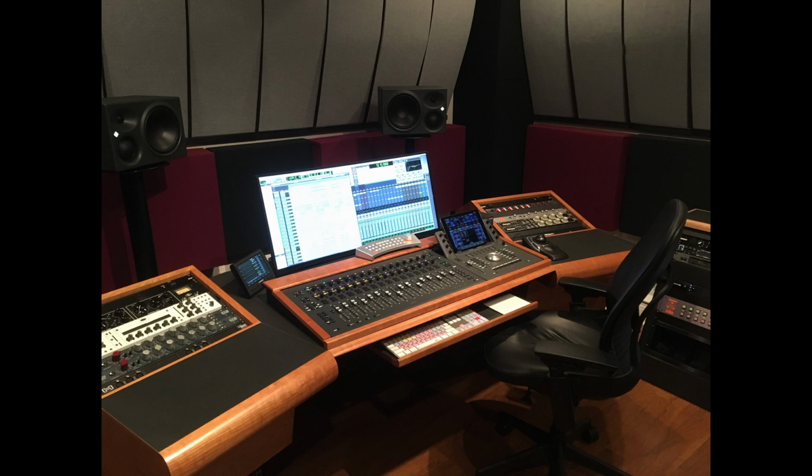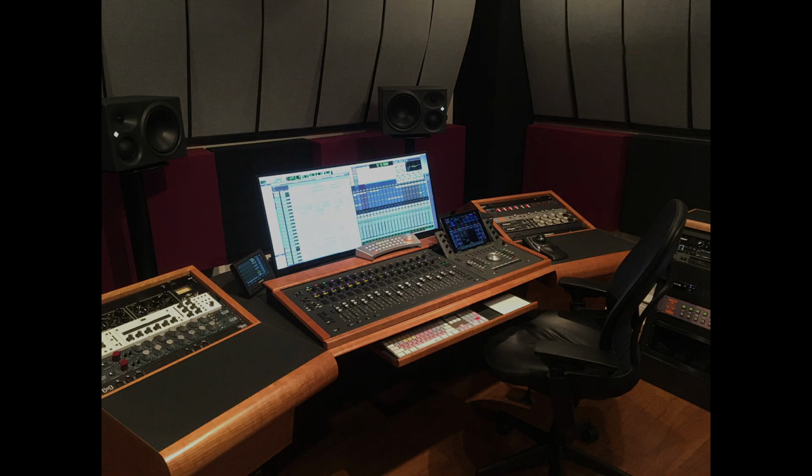I'm kind of rambling here, but this is a picture of Gary Sloyer's studio, which came out very nice looking. Okay.